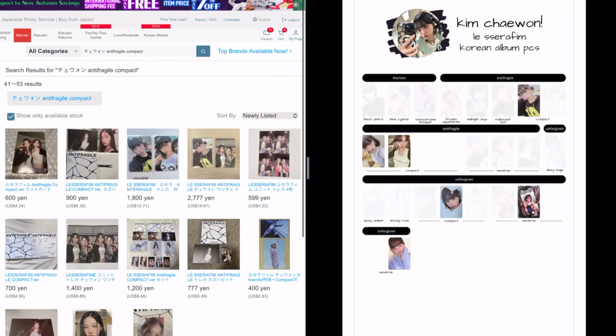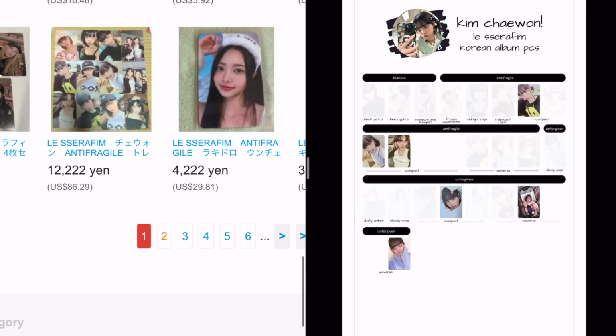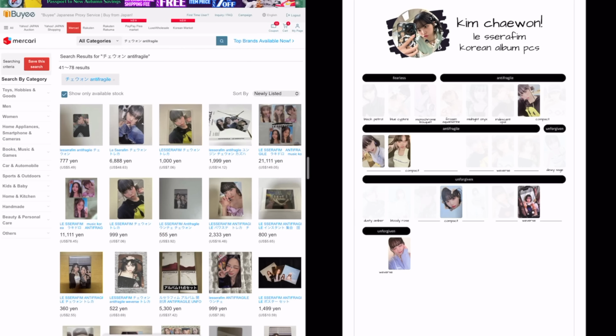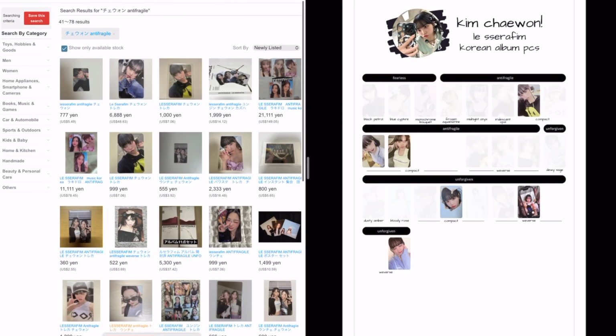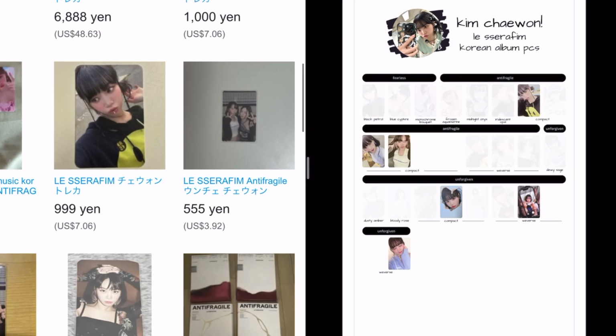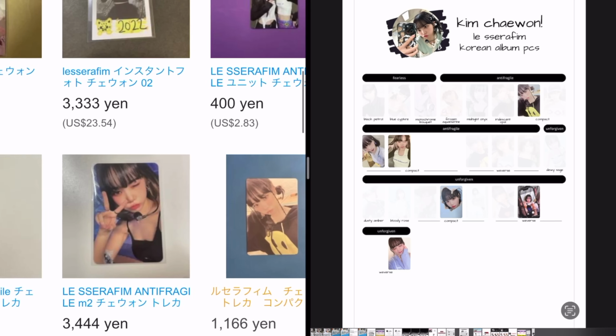Okay, let me just try searching for Anti-Fragile without the word compact there. The thing about Sserafim cards is I never, or at least for Chaewon, I don't really know about other members because I only collect Chaewon. But I feel like I never see these cards for anything less than like $10. I mean, this one is $7, but I don't need this card. So this one is $8.